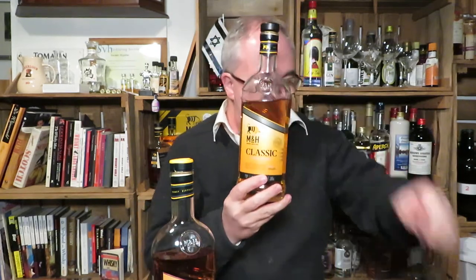This one. The Milk and Honey classic. There we go. The Milk and Honey, all the way from Tel Aviv. And yes, it is the first whiskey distillery in Israel. Whether you care or not, that's the fact of the matter. It's the first whiskey in Israel. And I've put it into a nice big wine glass. 46%. Smelling it.